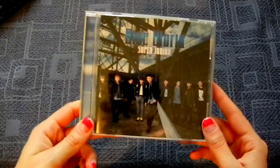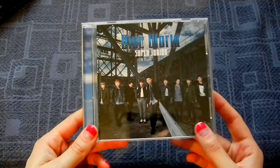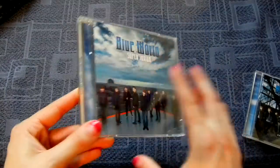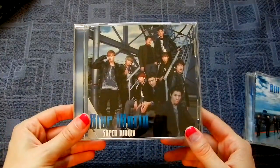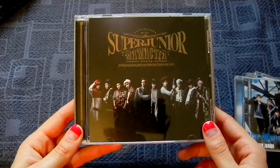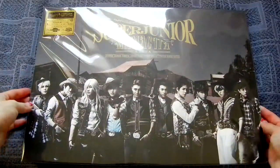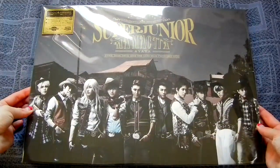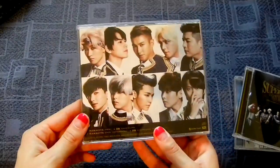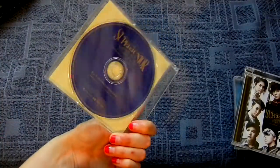So fifth Japan single, Bluebird, CD only version. CD plus DVD version. AF Japan version. Sixth Japan single, Mamacita Japanese version, CD only. And Mamacita, CD plus DVD version. AF Japan version. And it also came with a bonus DVD, so these two are together.